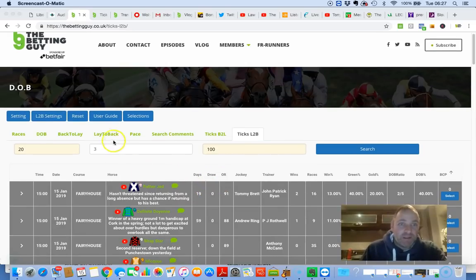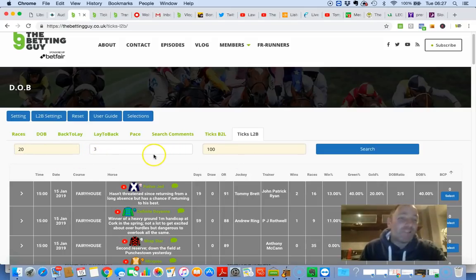Right, so I've gone to the later back ticks. Later backs are really popular at the minute. Everyone seems to love them, and all we do here is select 20, 3, and 100. I know you're thinking, what the hell does that mean? I'll tell you. Show me horses that haven't decreased in price by more than 20 ticks in the last 3 races, 100% of the time. So if a horse has decreased by more than 20 ticks in play, I don't want to see it.